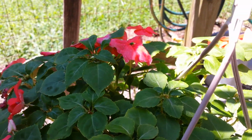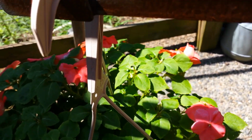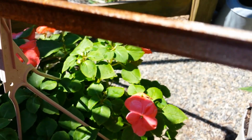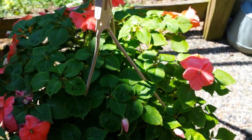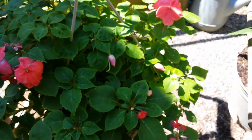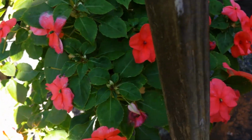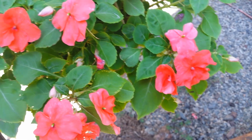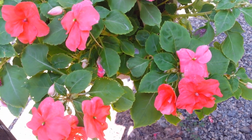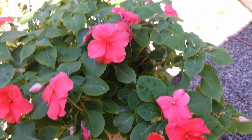And then I turned it around and left it in this position so the other side could get whatever the other side wasn't getting, if you know what I mean. So then it just spread back out and looks great now. It is just full of blooms and buds and doing real well. This is a pretty salmon color. So I just love these.